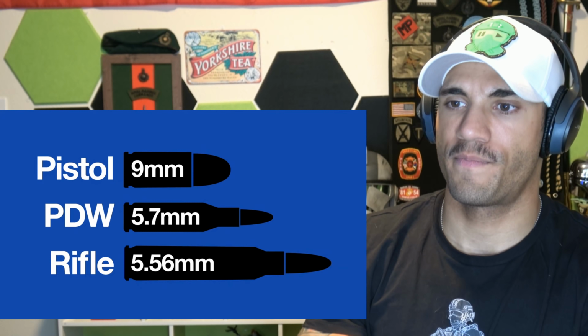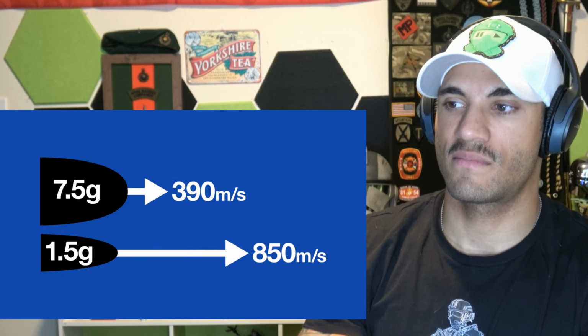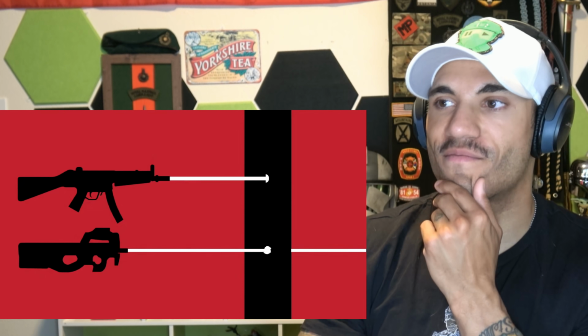This means that while the projectile is small, a quarter of the mass of a typical 9mm round, it travels over twice as fast. Yep, that penetration right there. More energy over a smaller area means greater penetrative force, and as a result, the 5.7mm is able to pierce body armor that would otherwise stop a typical SMG.